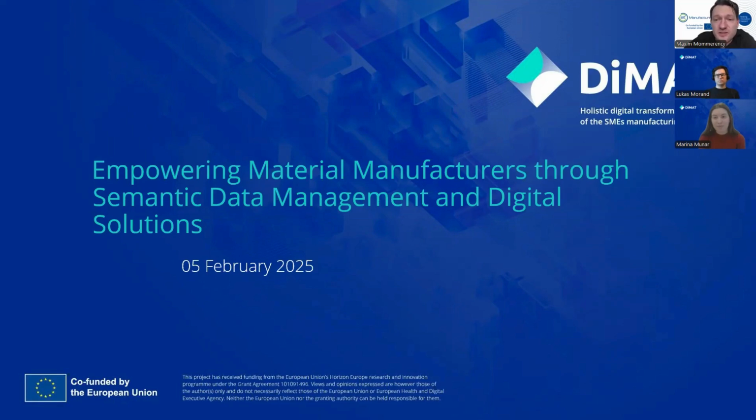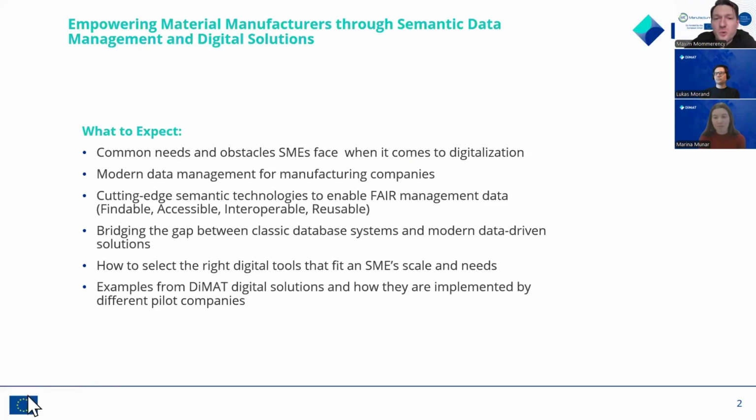If you take a look at the agenda, today we'll talk about the common needs and obstacles for SMEs, what modern data management in manufacturing looks like, some semantic technologies for so-called FAIR data management, how to bridge the gap between classical database systems and modern data-driven solutions, how you can select the right digital tools for you, and finally, some practical examples from the DiMAT project.